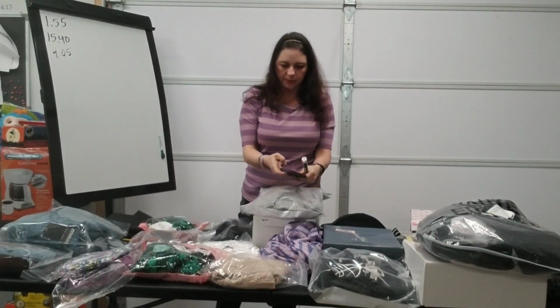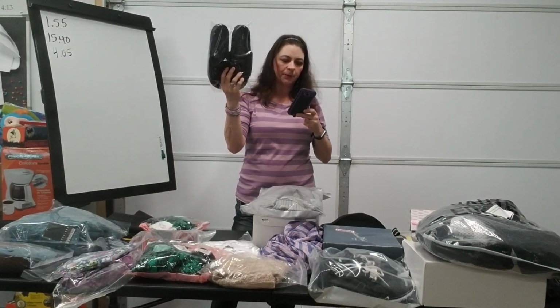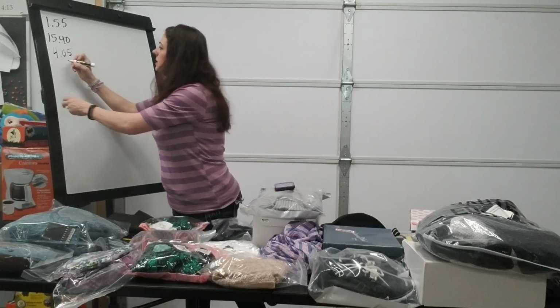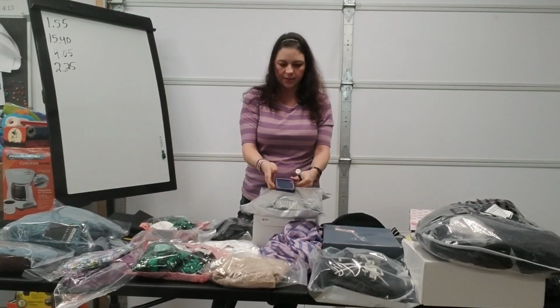Then my next item is a pair of Mad Love faux fur slippers, size 9. I got those for $2 out of a liquidation box. $4.25 is what I earned. So $2.25 are my in-pocket profits on that one.